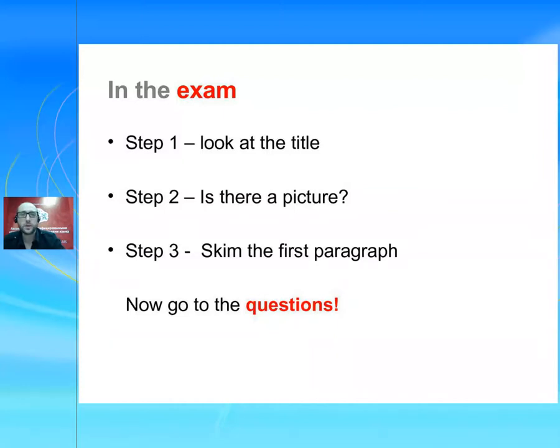The most important thing to remember here is that you should not read the article completely. You're not reading for pleasure here. You're not reading a book. You're reading within a fixed time period. And so it's important not to waste your time reading text that you don't need to read. Look at the title, look at the picture, look at the first paragraph, and then go straight to the questions.